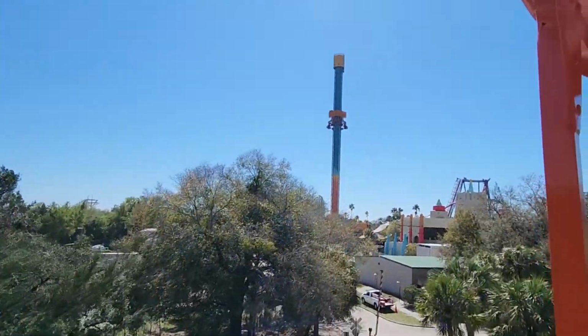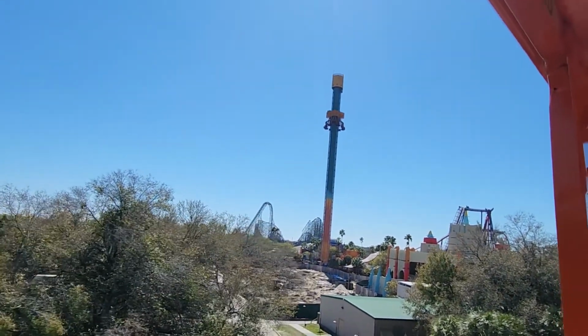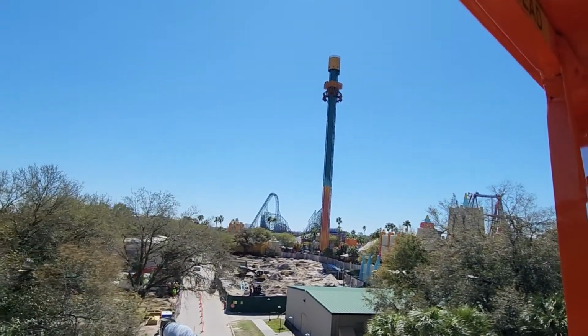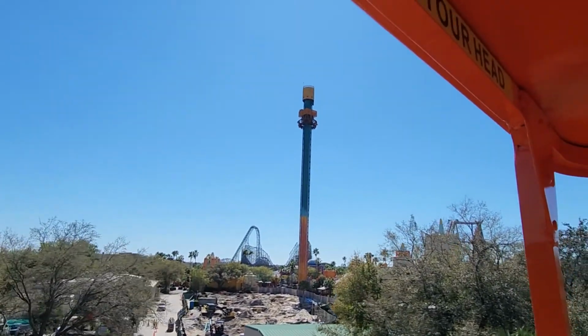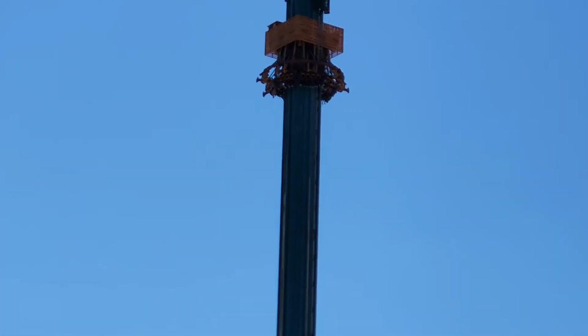Okay, now Serengeti Flyer's moving. Oh, and there goes Falcon's Fury. Let's watch this go up and then come back down. See, now they're all going to be facing the ground. Yeah, that's the scary part.